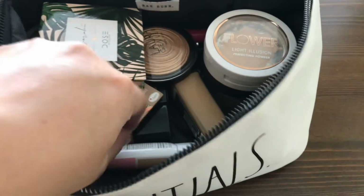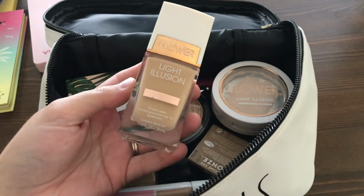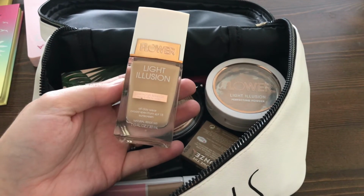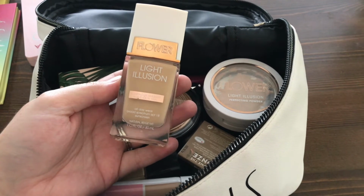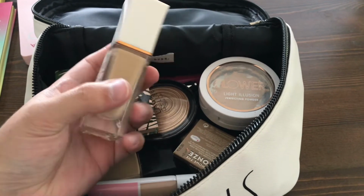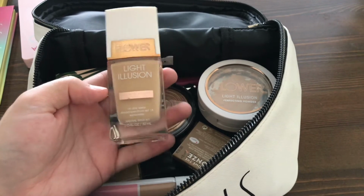Now for foundations, I have, it looks like it's a lot, but honestly, I'll explain in a minute. So firstly, I have this Flower Beauty Light Illusion. You guys heard in my last Get Ready With Me that this actually expires in September of 2020, which is literally next month. So I'm wanting to use this basically all through the month of September and just try to get as much use out of it as I can. It's really a foundation I don't care for anymore, to be honest. I just feel like it doesn't really last very well on my skin, and that there are other foundations that I think look better on me.